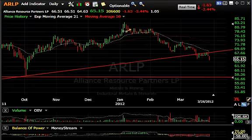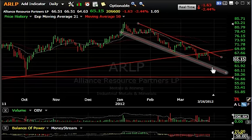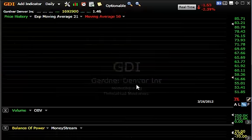ARLP. You can see the down channel that's formed in this one. There, little bear flag, and today dropped $1.63. It may very easily come down towards 60.61 on our next target, followed by 57.